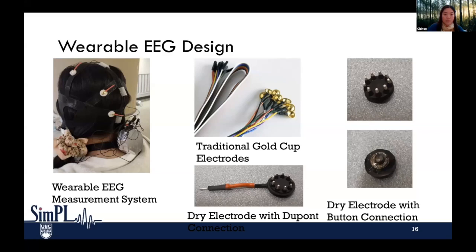Shown here is a prototype of the wearable EEG system, as well as images of the traditional paste electrodes and some versions of the dry electrodes that we are currently developing. The dry electrodes are made of a polyurethane rubber, and the tips of the electrodes are coated with a silver paint.